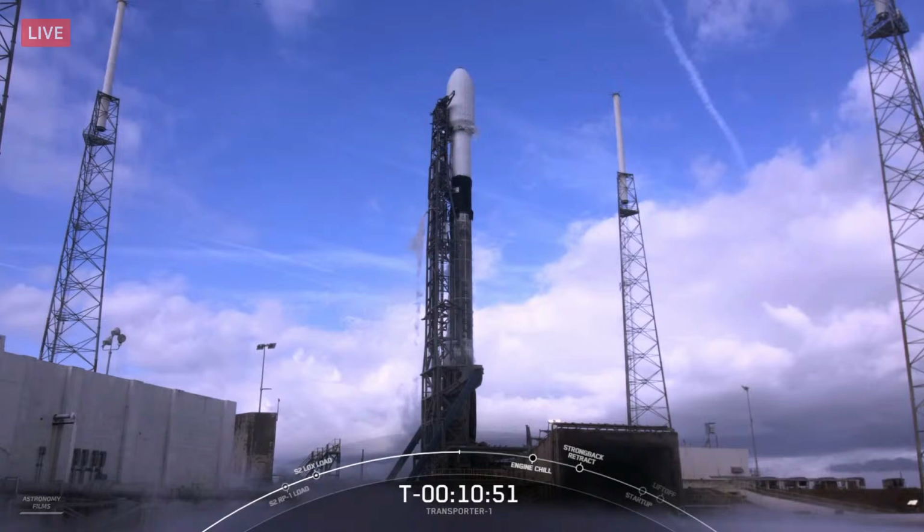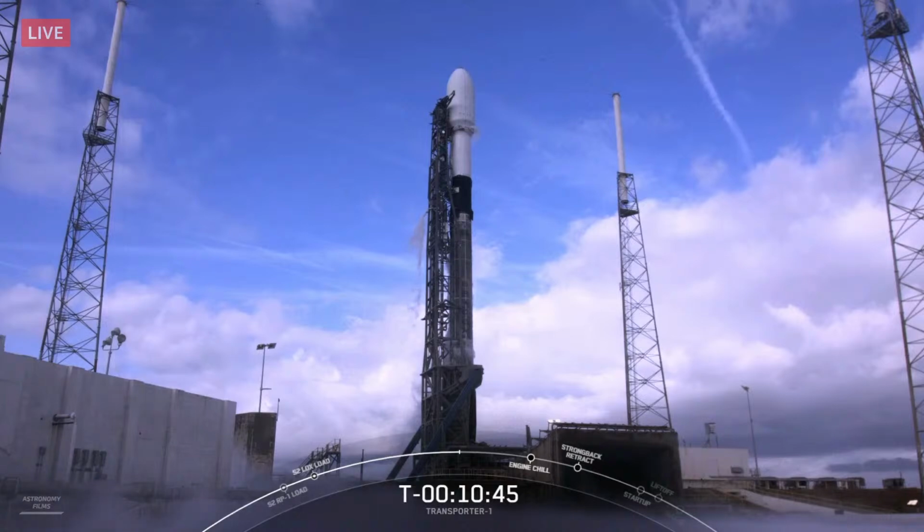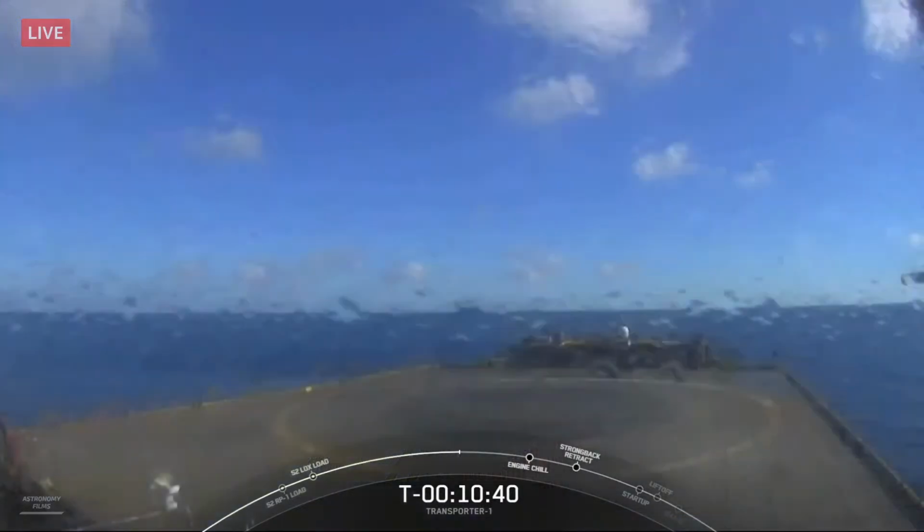That bottom 2/3 of the vehicle is the first stage. Its objective is to accelerate the vehicle through the Earth's atmosphere into space and then separate from the rest of the rocket. From there, it will make its way back to Earth and target a landing on a recovery vessel. Of course, I Still Love You. There she is on screen.